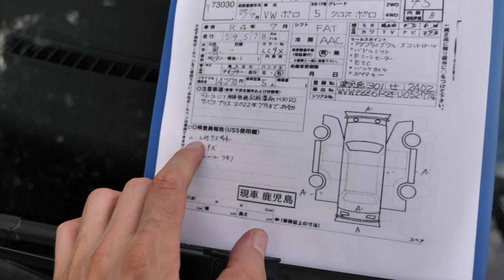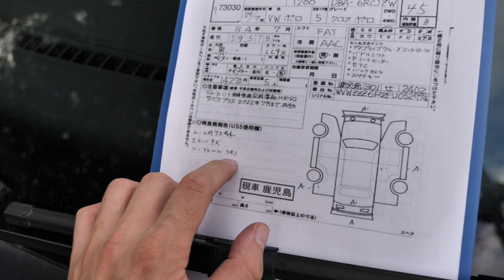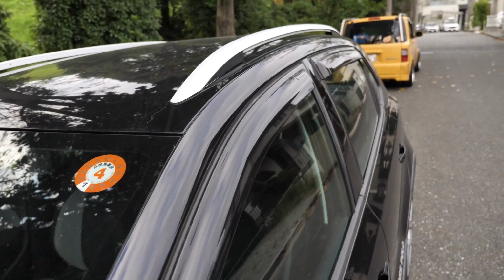The report here for damages, it says interior slightly dirty, wheels scratched, and roof rails are cloudy. I'll just show you that because this is a very common thing.